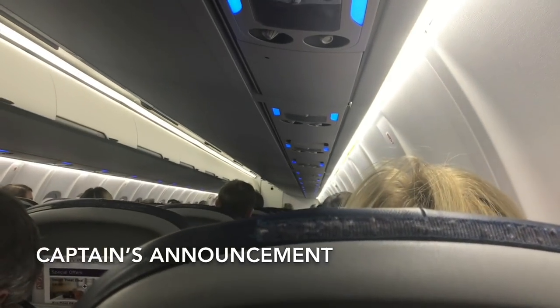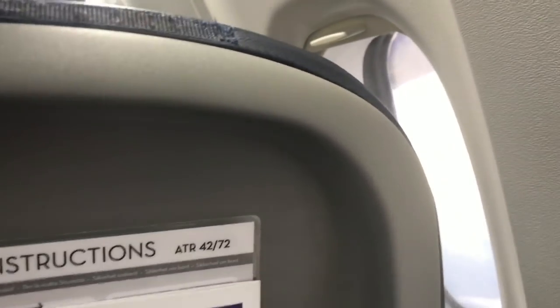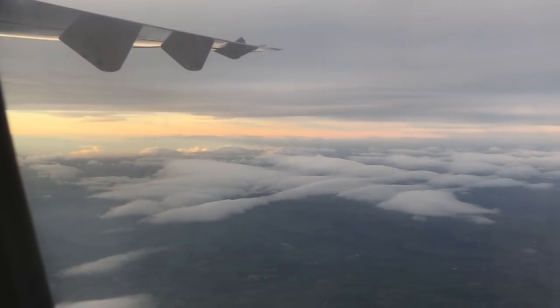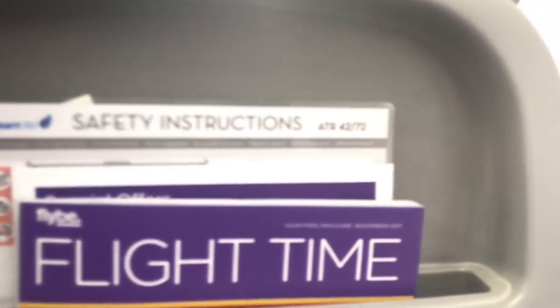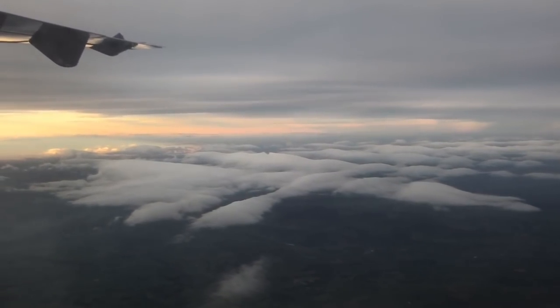Flybe flight operated by STOBART AIR. The weather at our destination is 10 km visibility, just a few clouds at around 3,000 feet. Temperature 8 degrees, pressure 1027. We have already started our descent into Manchester. We expect to be landing in exactly 15 minutes, so 10 minutes before our schedule. On behalf of the crew, I would like to say thank you for choosing to fly with Flybe, provided by STOBART AIR, and we wish to welcome you on board again soon. Good day.